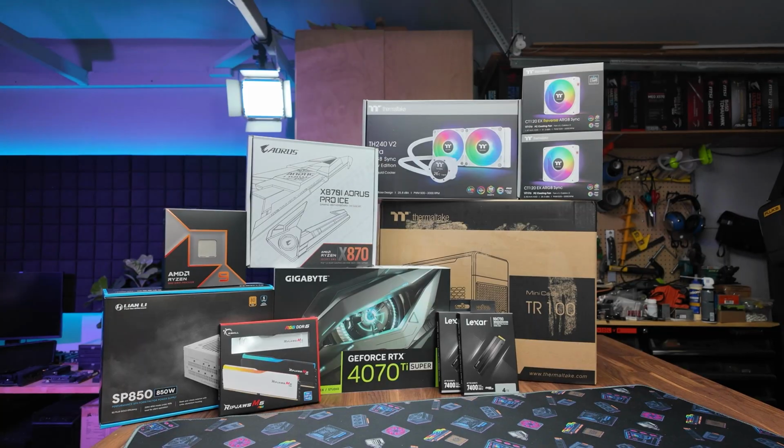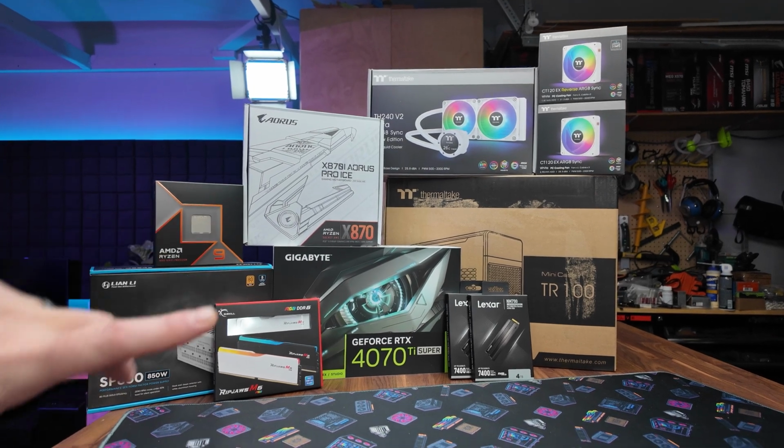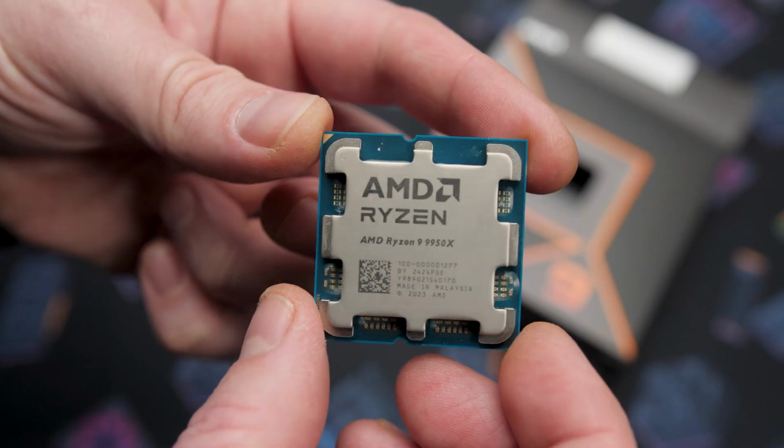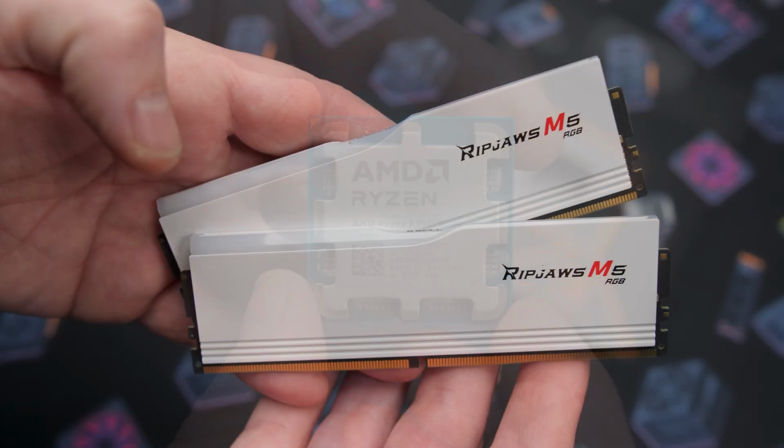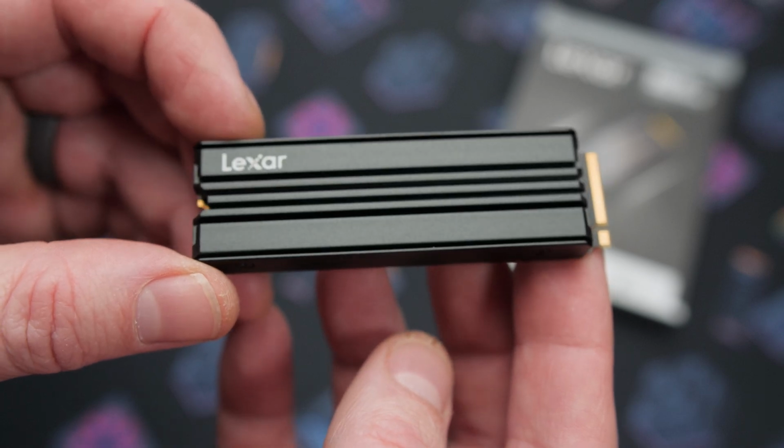Either way. Just look at that glorious pile of components. I want to point out before I start going over these individually that this build is tailored for video editing. That's why we have the 16-core 9950X. That's why we went for a higher capacity memory kit, and that's why we have two 4TB NVMe SSDs.